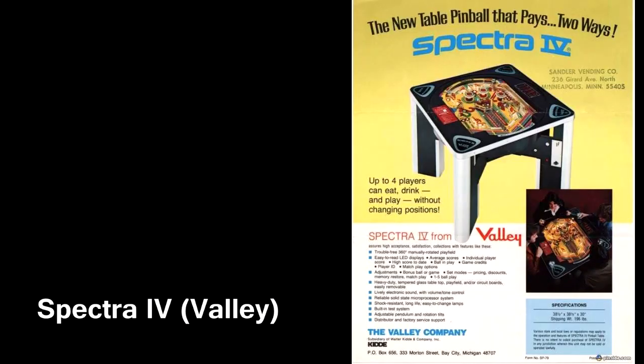One of the very first pinball machines I bought is one called Spectra 4. It's made by Valley, which makes pool tables. They actually decided, let's make a couple of video games and pinballs, and they made this pinball machine. What's cool about it is it's a cocktail table. It sits low, but it's round. And you sit 4 people.